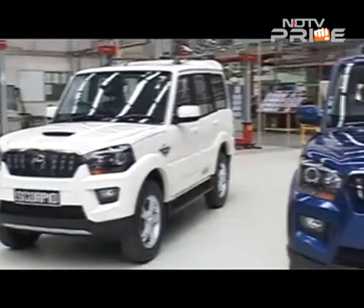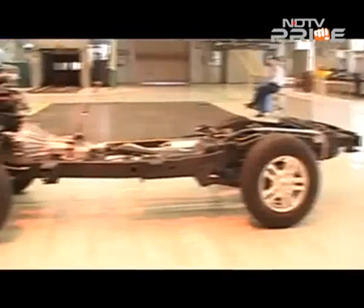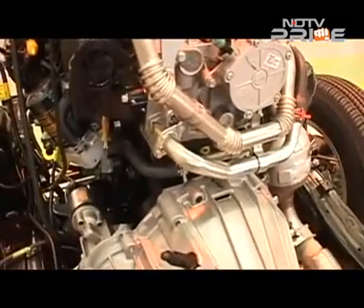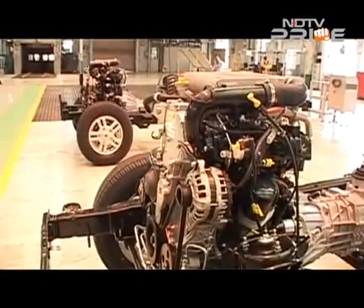Cost saving in fact has been a key focus area in the development of the new platform for this car. Here you can see the previous platform alongside the new one. It's not just been made more frugal, it's also lighter. It carries more flexibility and it is stiffer too.